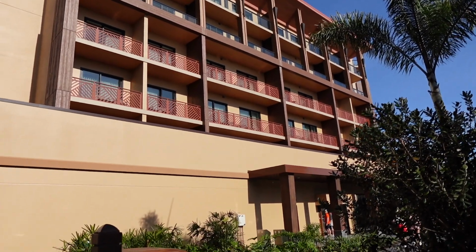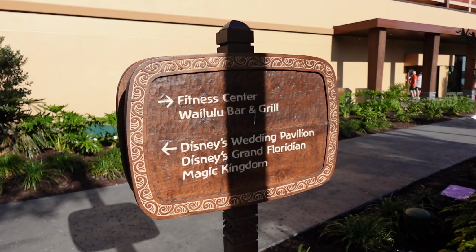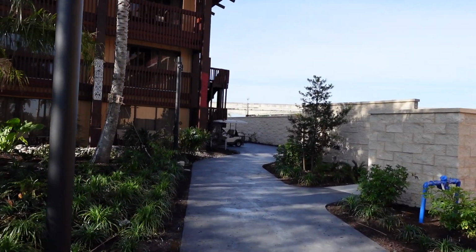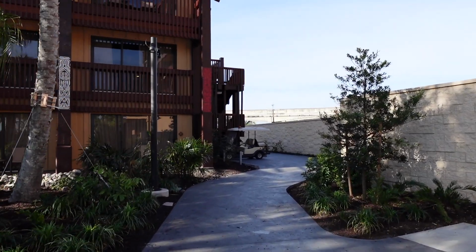So we've made our way to the far end of the Polynesian, which is the new DVC Island Tower, and it's telling us to go this direction in order to get to Magic Kingdom, so that's what we're gonna do. This is my first time taking this path since the Island Tower opened up, so I don't know what I'm in for. We'll kind of figure it out together. I think I'll hold my opinions for the next time that we visit. Does that sound good? We'll make a trip out just for this purpose.